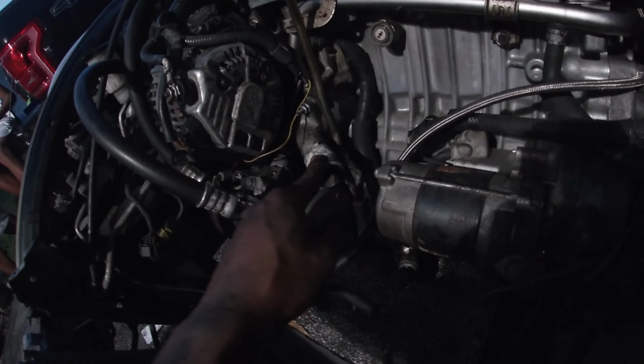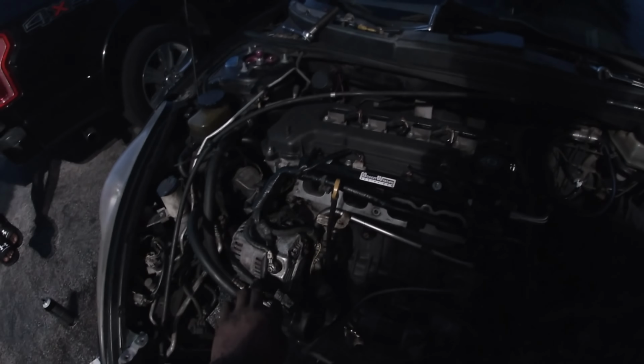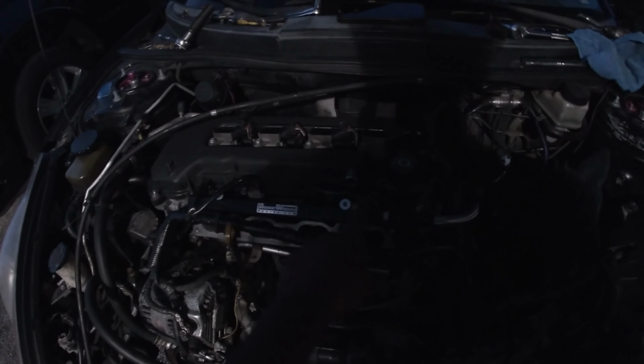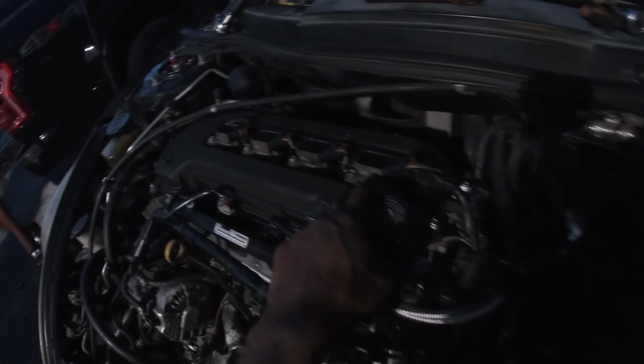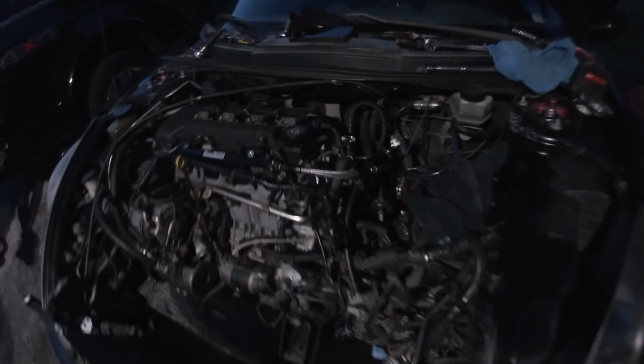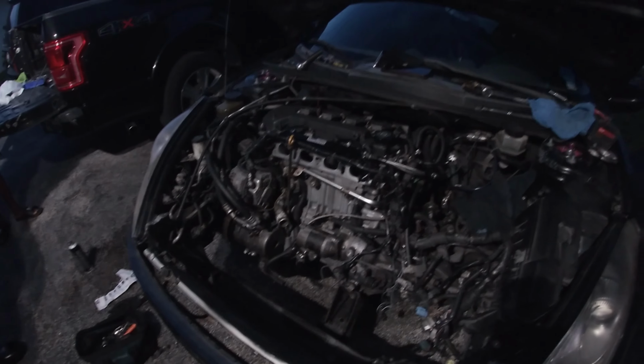Ended up scoring a metal thermostat housing, so that's good. A couple of the wires are already plumbed. I have these plumbed in, and injectors are plumbed. Coil packs are plumbed. You can hardly see, I know it's dark. Yeah, slowly getting everything back together. Looks a little bit like a rat's nest, but it'll start looking more like a car soon. Intake. I was missing an intake manifold, so here we go. Intake manifold. Throttle body also. So probably won't get started tonight, but it's moving slowly but surely.